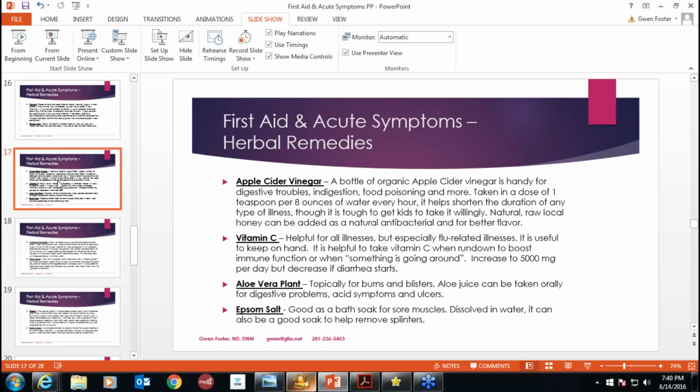Apple cider vinegar is like the Bragg's natural apple cider vinegar. It's handy for digestive troubles, indigestion, food poisoning, and more. Taken in a dose of 1 teaspoon per 8 ounces of water every hour. It helps shorten the duration of any type of illness, so it's tough to get kids to take it willingly.